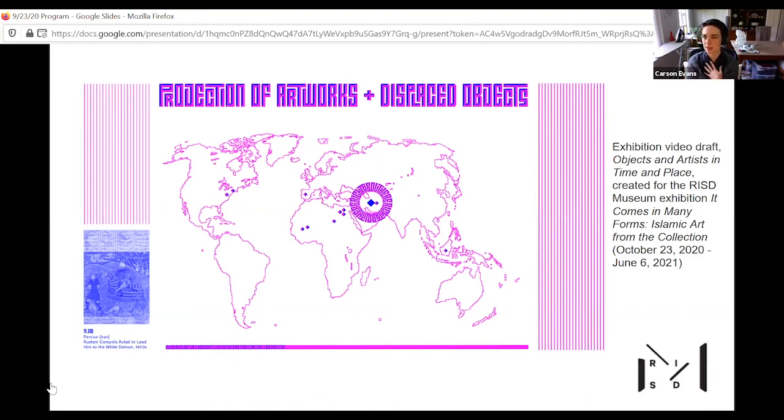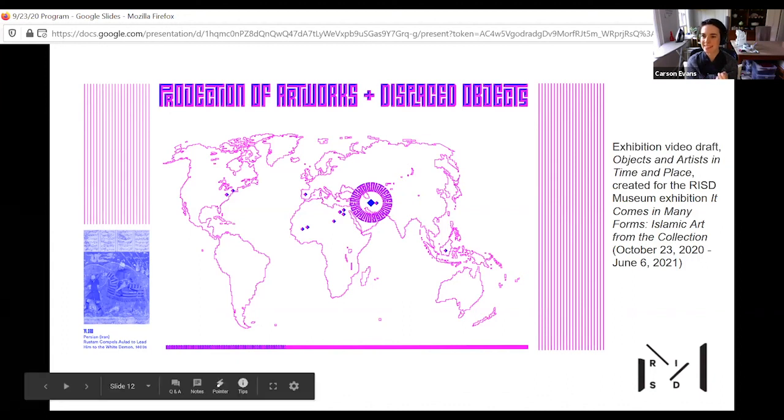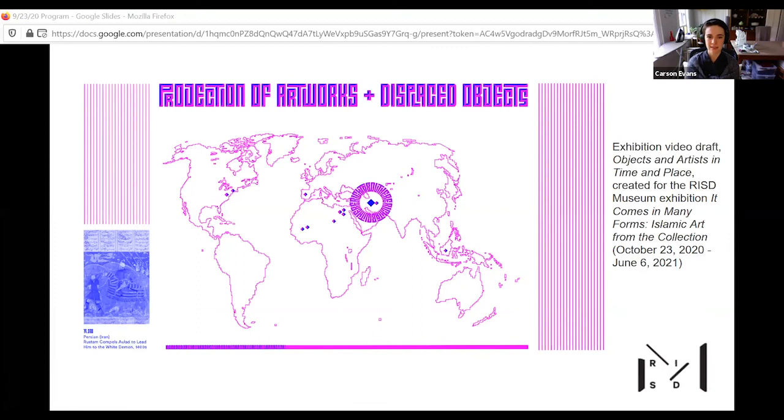Someone had asked a question in the chat about smaller islands getting lost, and yeah, you can see there's a bunch of small islands, but there are probably ones that didn't make it. I traced this particular map by hand, and so it's itself an approximation. I tried to do the best that I could to make it an accurate representation, but there's always a little bit of fuzziness there.